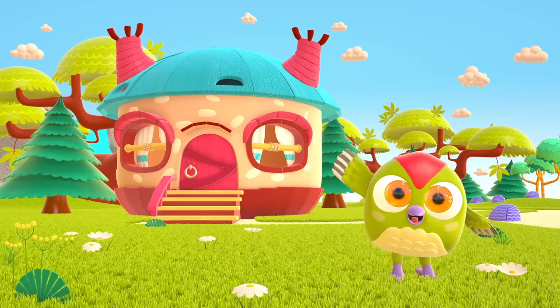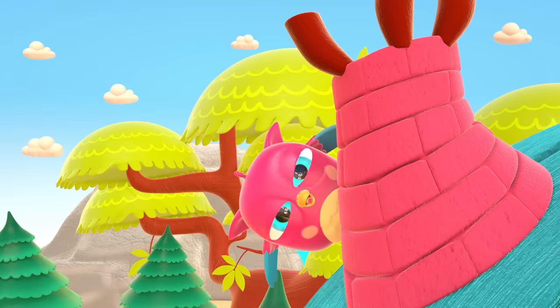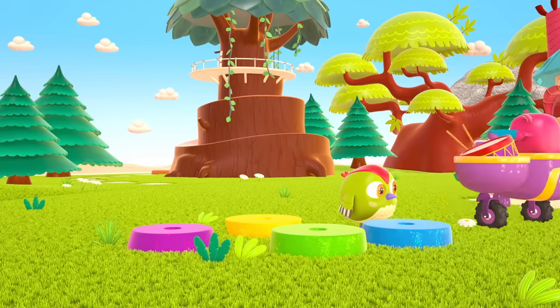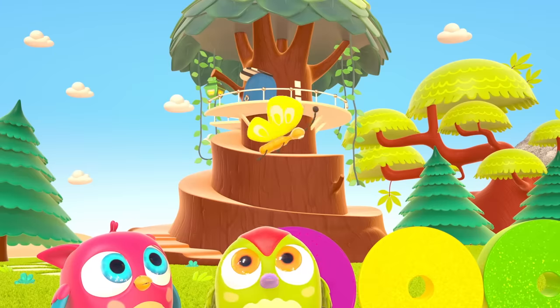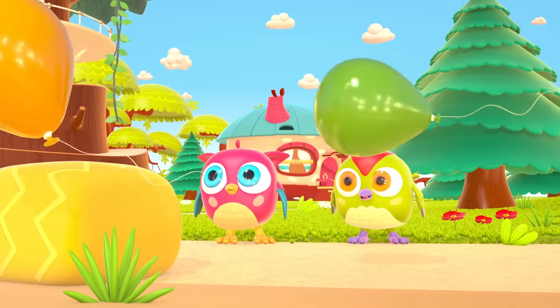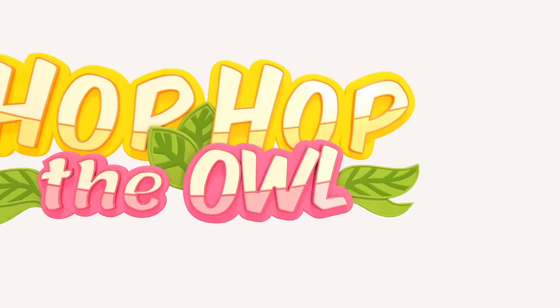Hop Hop loves to play and have fun. He dances and loves jumping high. He flaps little wings, hop, hop, hop. And look at how well he can hide. Hop Hop the owl.